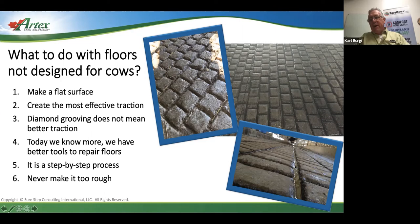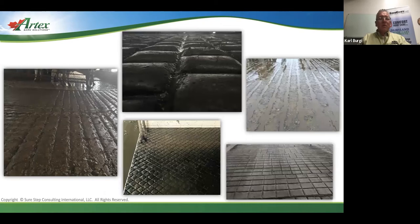One of the big problems here is we see white line lesions. A lot of times on these facilities, it's not so bad because these are dry lot dairies, so the cows don't spend all day walking on these floors. They come in and eat, then go back out and live in the dry lots.